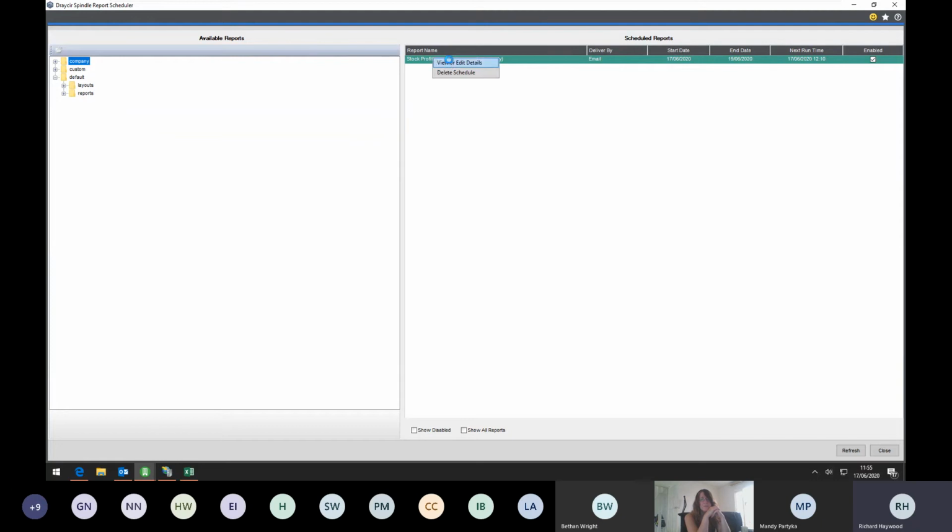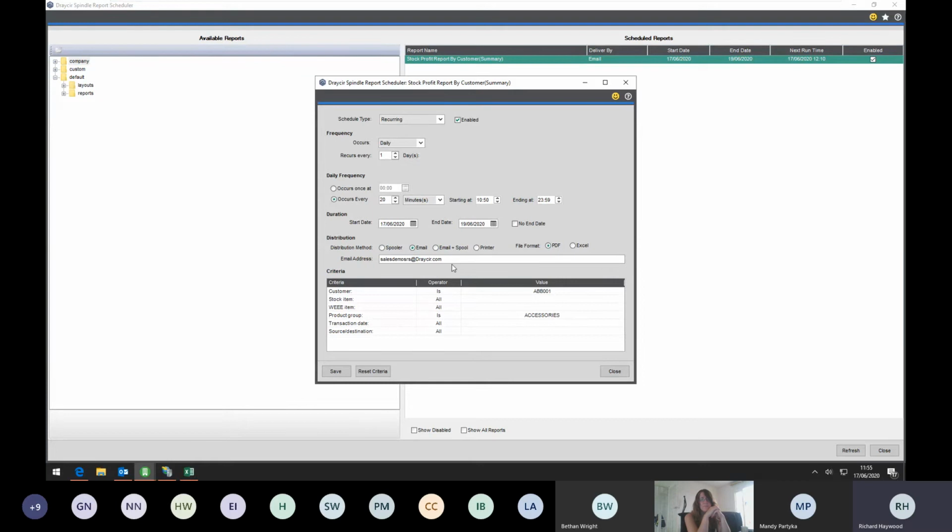The different options are this. You could look to email them to particular people, and that could be separated by semicolon for multiple email addresses. If you'd like it to go to the Sage spooler, you've got that option, or if you want to do email and spool. Or if you just want it to go straight to the printer, then no problem. There's functionality coming in the near future whereby you'll actually be able to print straight to Spindle, and Spindle will be the distributing device. You would need the server version of Spindle to achieve this. We've just not packaged up the pricing for that just yet. So bear with us, but that's all available to you. So spooler, email and spooler, or printer.